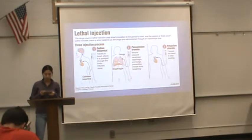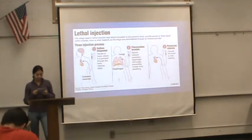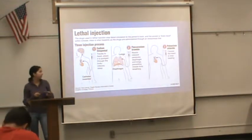Often the injections are performed by inexperienced technicians who can easily make a mistake by injecting the drugs into a muscle instead of a vein, which can cause the inmate great pain.